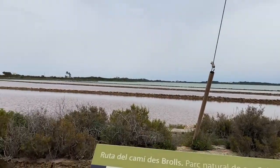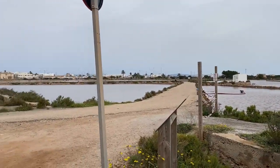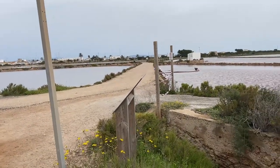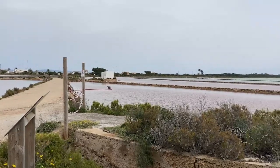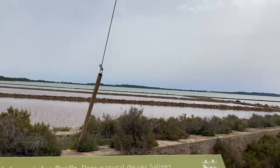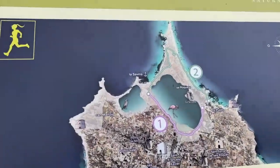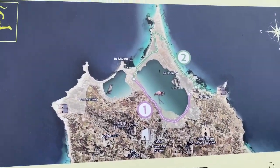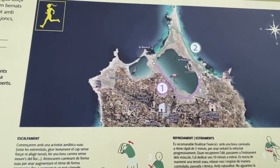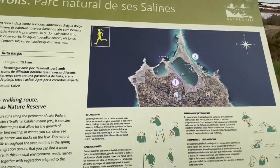So we are at the salt flats, or whatever they call this, salt refining beds, where they pump water in, then they let the water filter out, they collect the salt and then pump water back in and start the same process all over again. And here we found a little trail that goes around somewhere to something. We've got to try to find the start and finish.